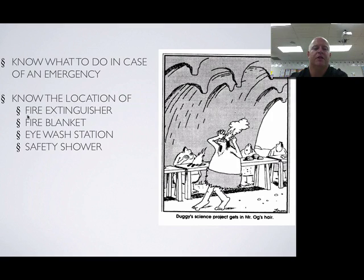We need to know the location of these 4 items. The fire extinguishers are in the front of the room and in the back of the room by the exits. We will use these only if we need to keep us safe.